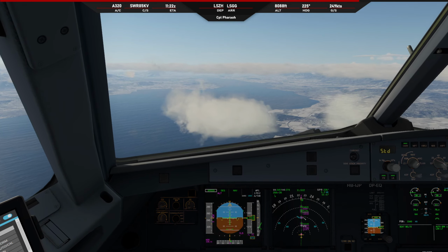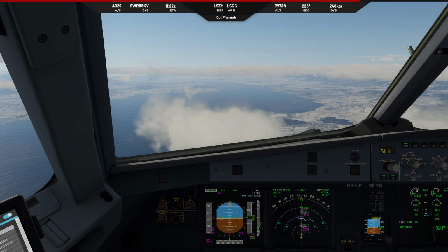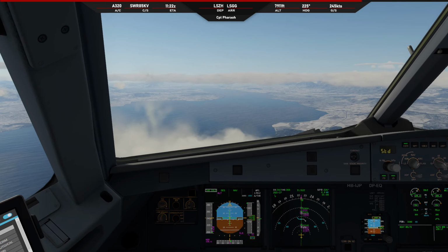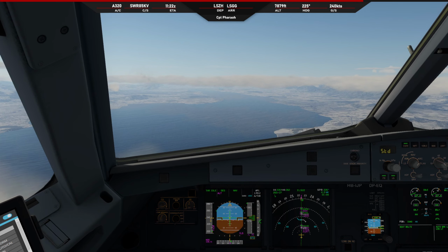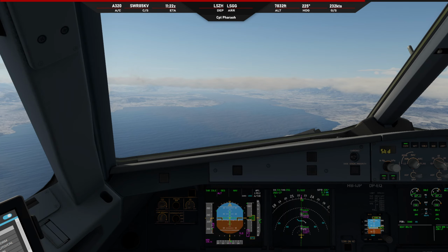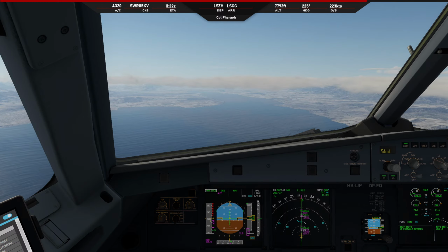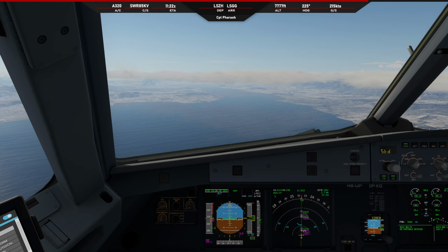CHS 7732, turn left heading 210. Turn left 210. Lufthansa 3 Papa Mike, turn right heading 270, speed 210 knots. Turn right heading 270 and speed? 210 knots is the speed and 270 the heading. Okay. Right heading 270 and speed 210. Easy 69 Delta Zulu, turn left heading 360, descent 4,000 feet. Left heading 360 degrees and down to 4,000 feet for Easy 69 Delta Zulu.